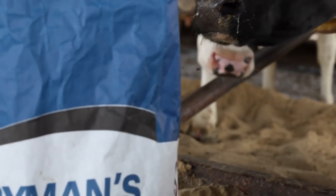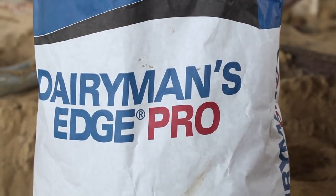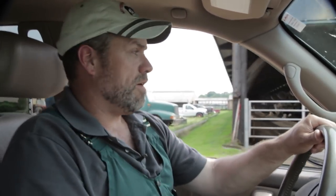This is where Dairyman's Edge reduces the lag time in the fermentation process in the rumen and has a measured increase in fiber digestion. When we developed Dairyman's Edge Pro, we wanted to maximize the digestion of every pound of dry matter intake the cow consumes for milk production and component production.